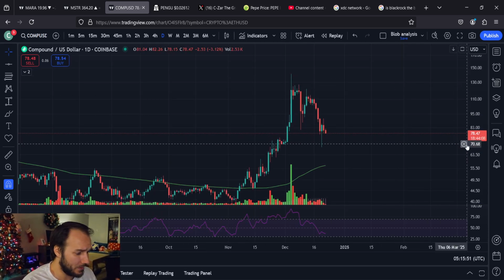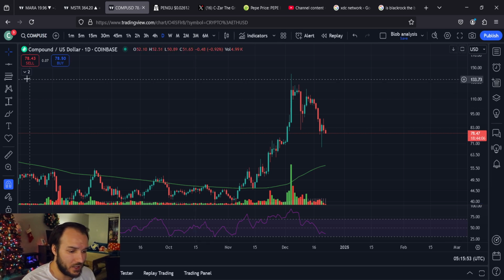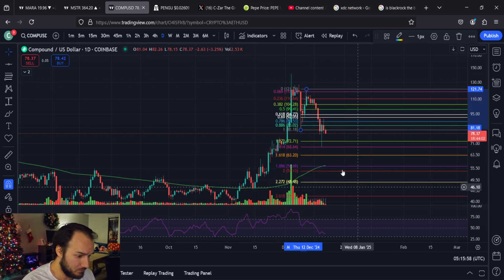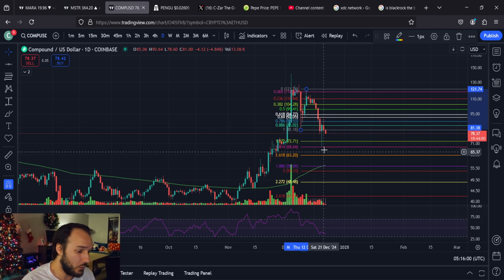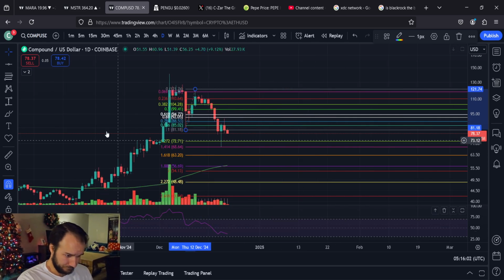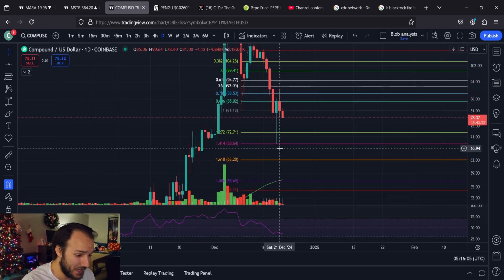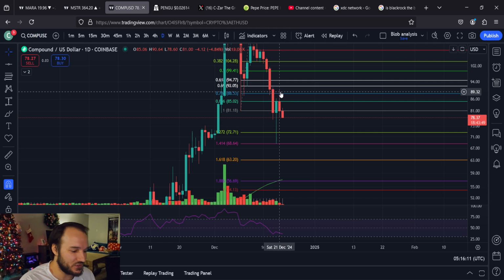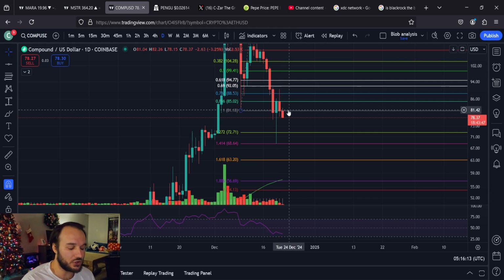If we look at Compound, we're at about $78.50 right now. From a relative low to a relative high here in this relative downtrend that we're in, we've hit the 1414 for support. Found some immaculate support there, moved all the way up to the 886. I would say we found resistance there on a closing basis, wicked up, found resistance at the 786, and now we're back below the 100.